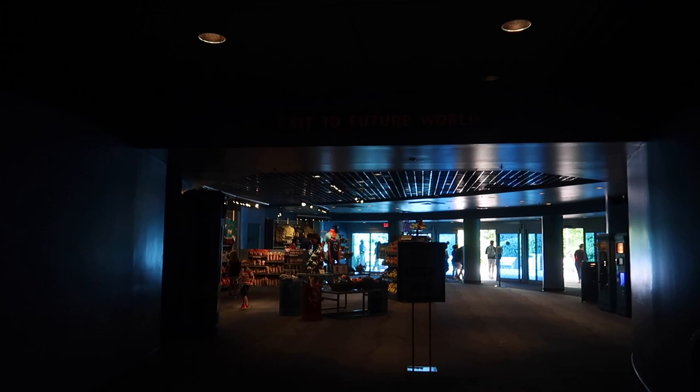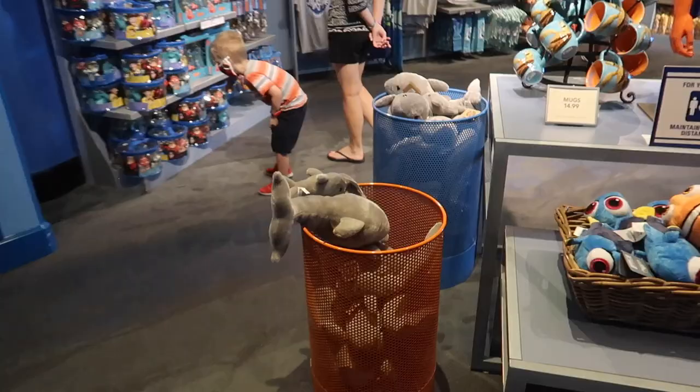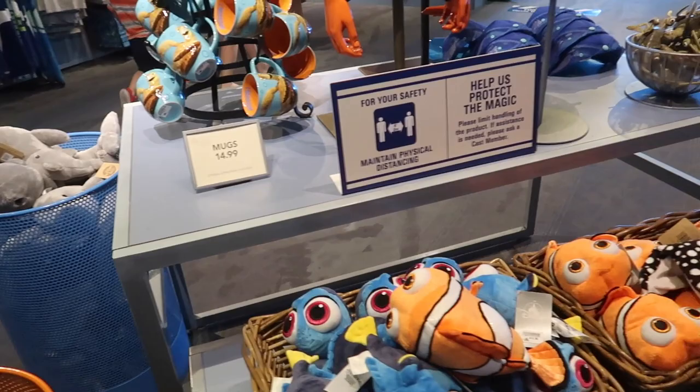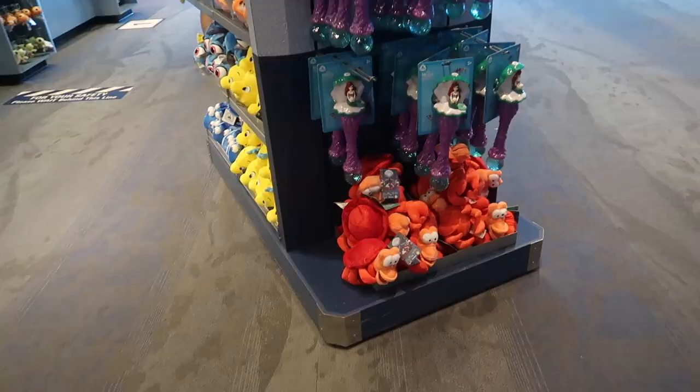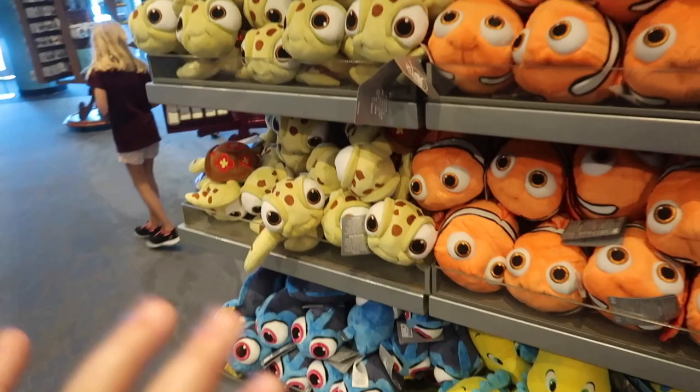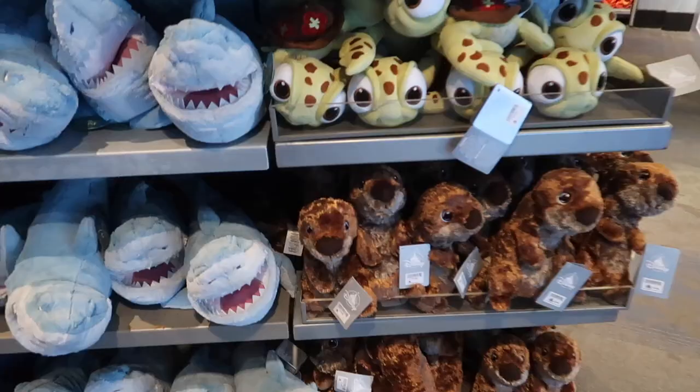And then last but not least is the exit to Future World, which puts you through the store. I don't think I've ever walked actually through the store, so let's see what they got. So I like that they have plush that are specific to animals they have here, as well as the specific Finding Nemo themed. And it looks like also we have a few Little Mermaid items kind of mixed in with Finding Nemo. The otters are so cute.